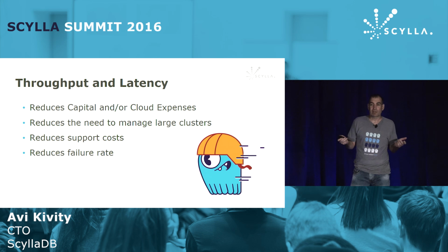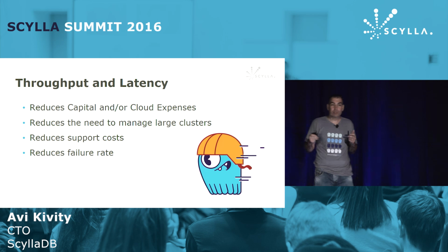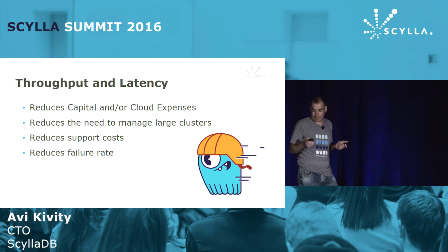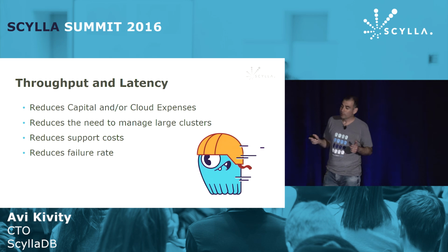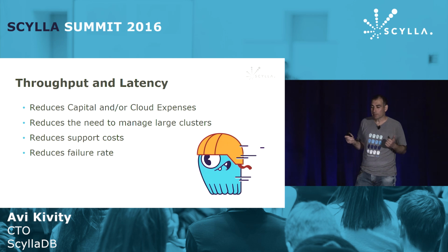If you need an enterprise license, then having fewer nodes means that you're paying less, and it reduces the failure rate. The more nodes you have, the more failures you can expect, and those failures are pretty bad. Not just for your application, even though the cluster is fault tolerant, there is still some impact, and also someone has to go and fix them.